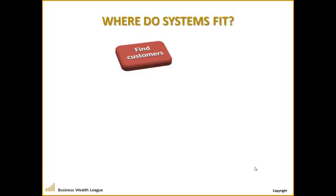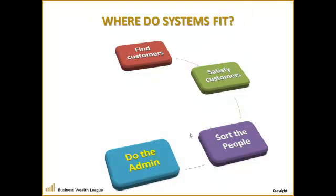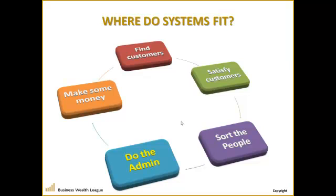Now then, any business has to do 5 things. First, it has to find customers. That's what your marketing is for. Secondly, it has to satisfy customers. That's what operations is about. Then it has to manage its people, and that's what people management is about. And it then has to apply systems and technology to make its administration work efficiently. And then, through all of this, it has to make money.